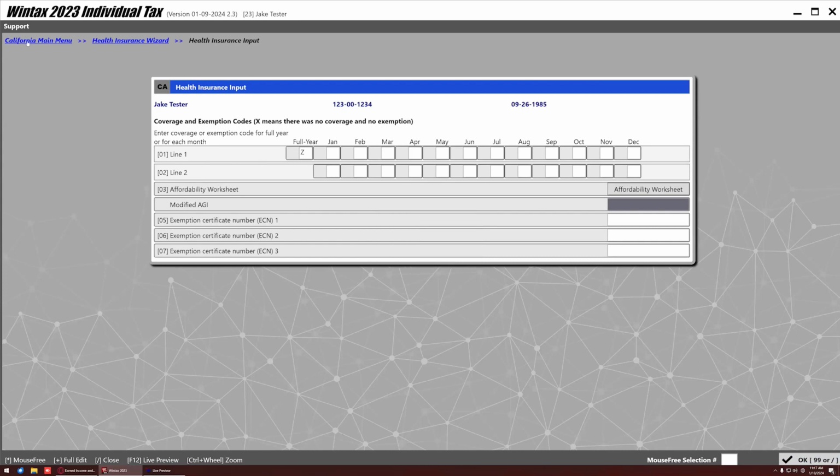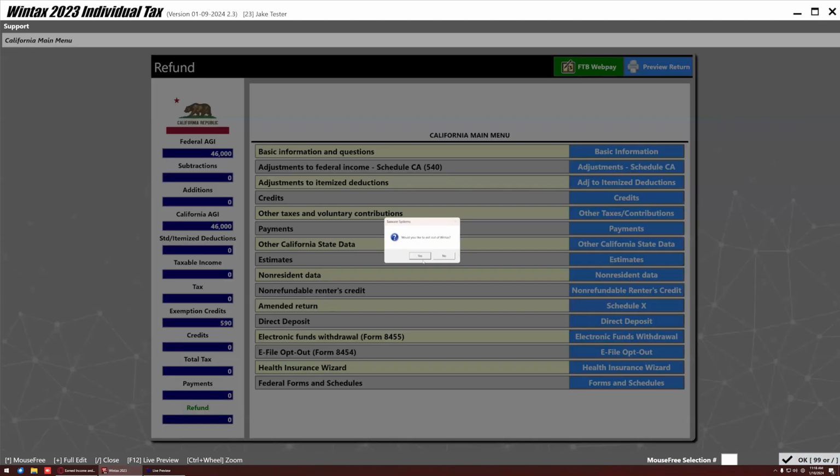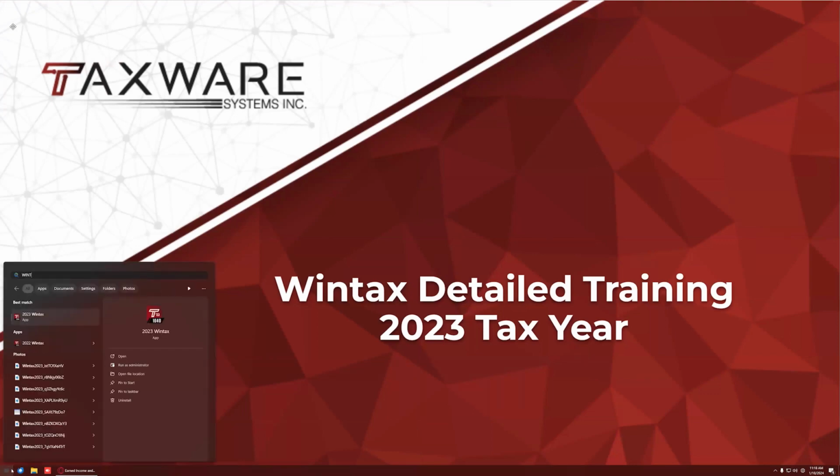Looks like my test data is corrupt. I'll get that looked into. That's just my data. So what happens when your data is corrupt or something's wrong and you're stuck on this screen here? You can see that I can't get out of this screen now. If I can't get out of the screen, the best way to clear that up, once you've saved everything, is to close the program down. You close it down, and we're going to go ahead and relaunch it again.